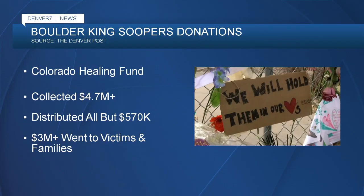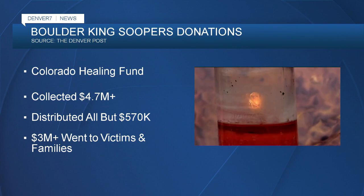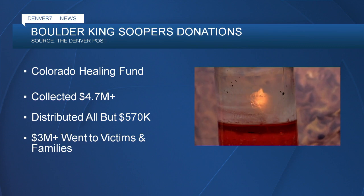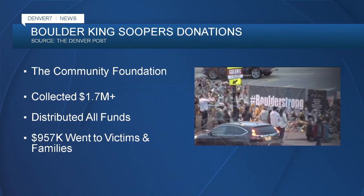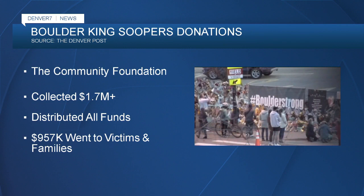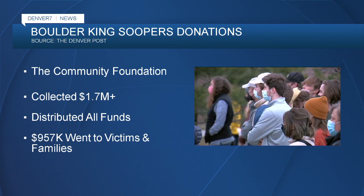The Colorado Healing Fund collected more than $4.7 million, and it's distributed all but $570,000 to other nonprofits, including more than $3 million for the victims and their families. The Community Foundation collected more than $1.7 million. It has distributed all of its money to other nonprofits, including $957,000 intended for the victims.